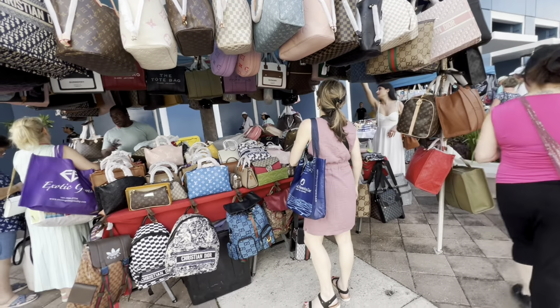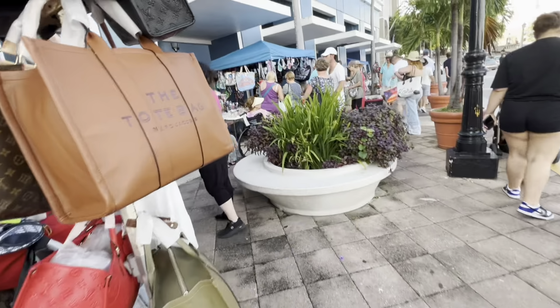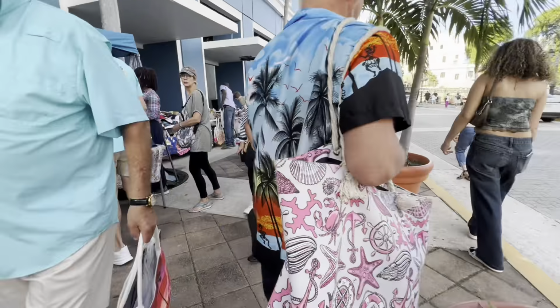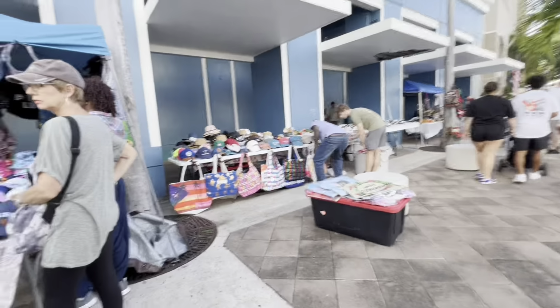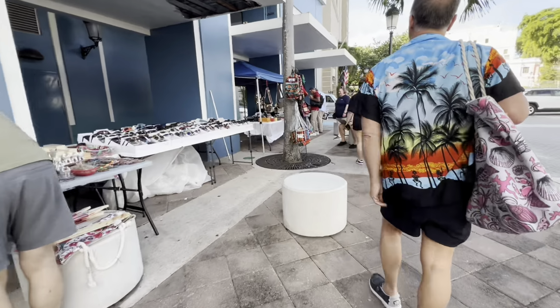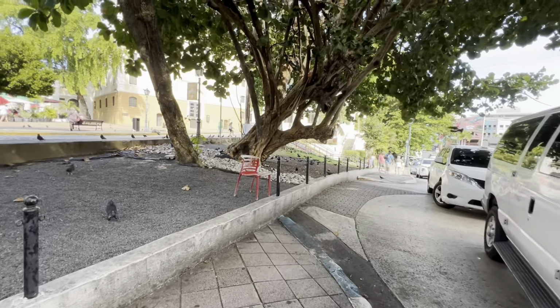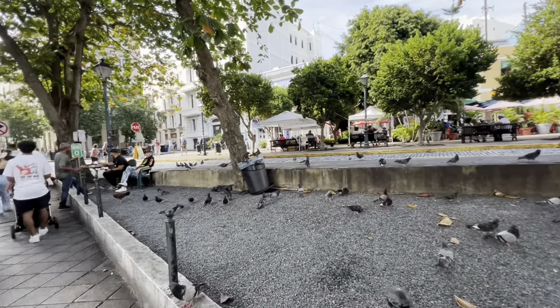Pro tip here, just remember to bring some good walking shoes. The area itself is very handicap accessible. There's sidewalks to walk, but bring comfortable shoes because there is a lot of incline. There are some stairs throughout Old San Juan to where flip-flops may just not be the greatest idea.